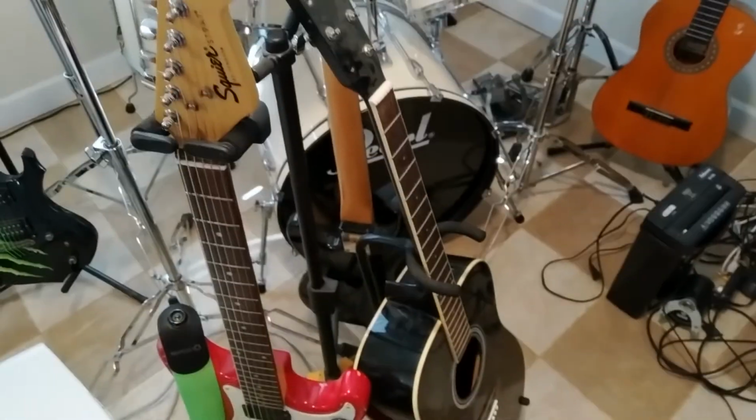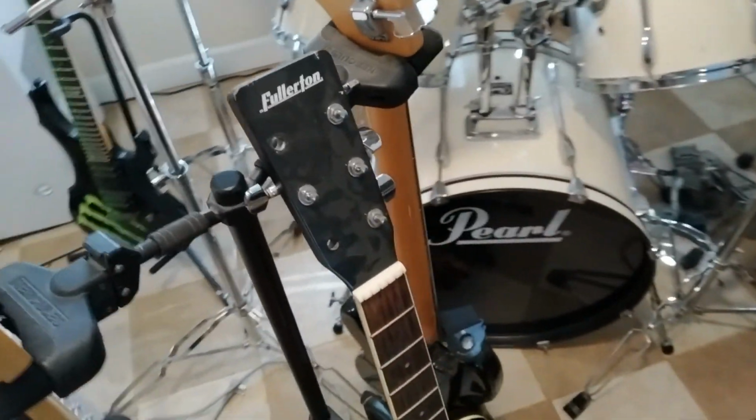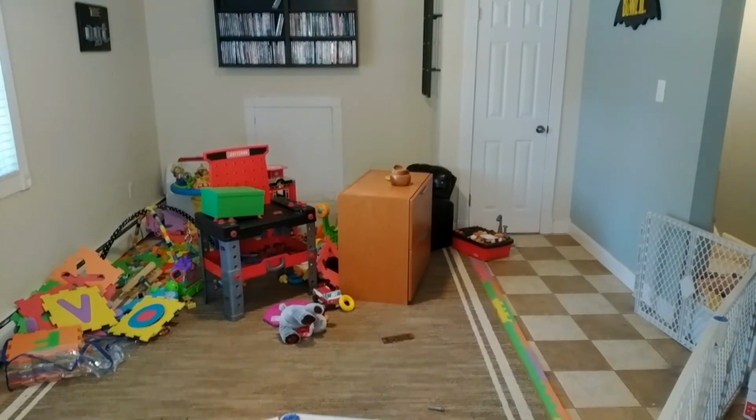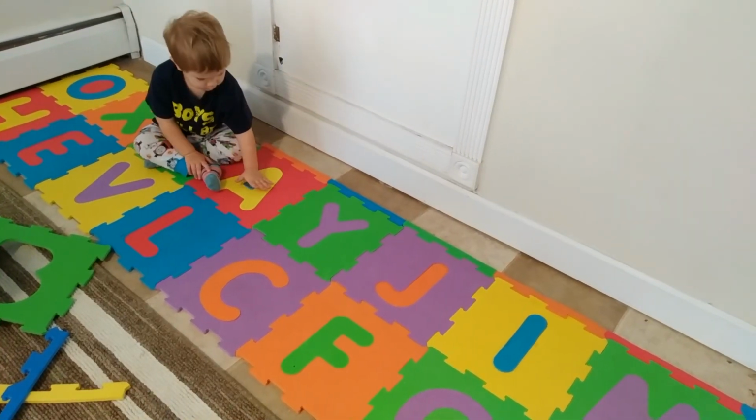Figure out what to do with all this stuff. Maybe put some strings on some guitars. That'd be nice. And then this is the play area. How's it going over there, kiddo?